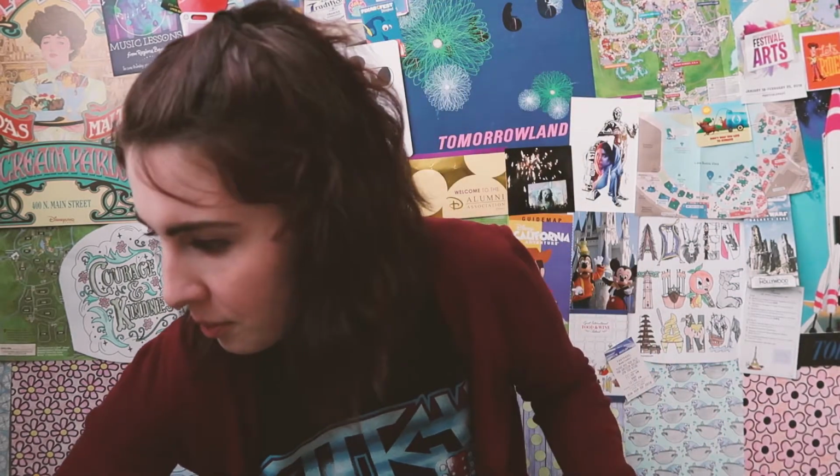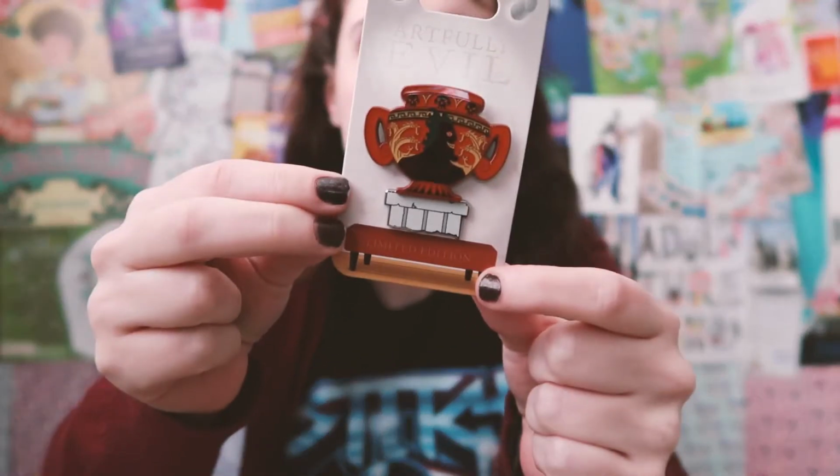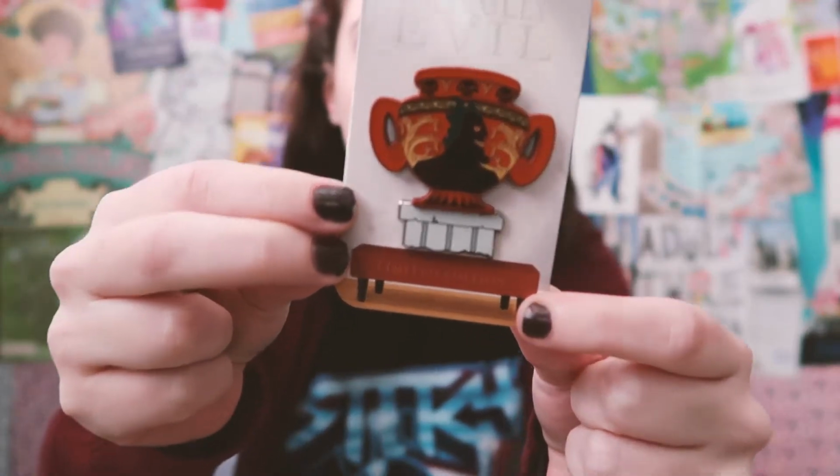I actually picked this up today, the day that I'm filming it. It's the Artfully Evil pin that was released, I believe, both in Disneyland and Disney World. This one features Hades on a really nice base. I don't collect Hercules pins, but I thought this pin was really pretty.